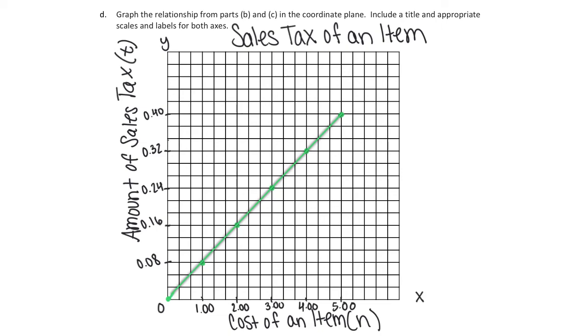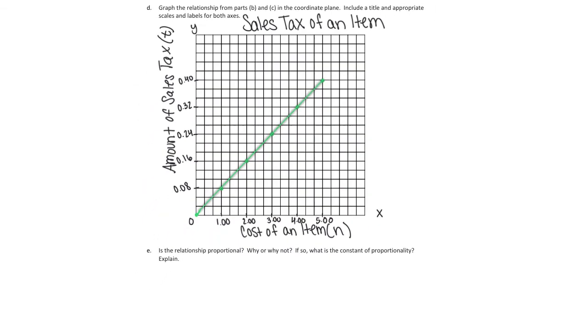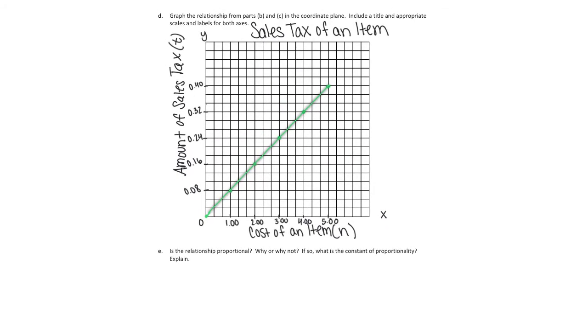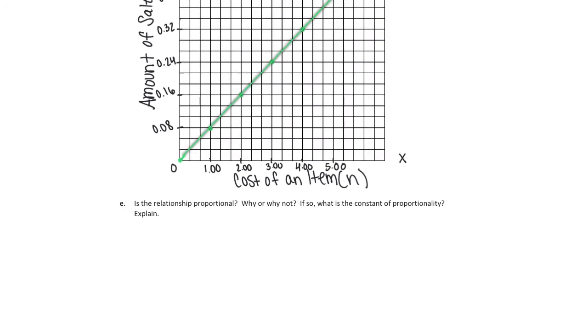Now we're going to move on to E. E is a little refresher or kind of a review question from Module 1. E says, is the relationship proportional? Why or why not? If so, what is the constant of proportionality? Explain. So is this proportional? Is this graph proportional? Is the relationship proportional? Is the table proportional? Is the equation we wrote in B proportional? Yes, it is proportional.